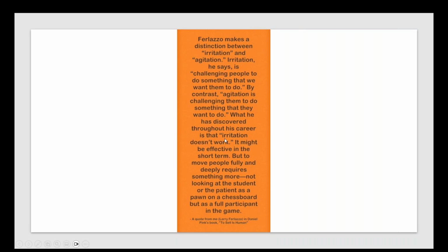What he discovers throughout his career is that irritation doesn't work, trying to get people to do what we want them to do. Guys, how well does it work when we try to force some client: you need to change. You're not getting the highest rate of return. You're paying too much in taxes. You're paying too much in fees. You need to change. How well does that work, guys?